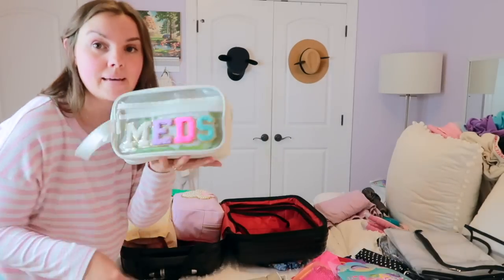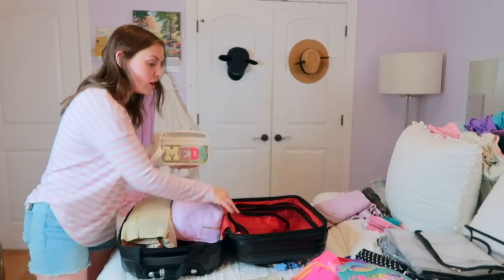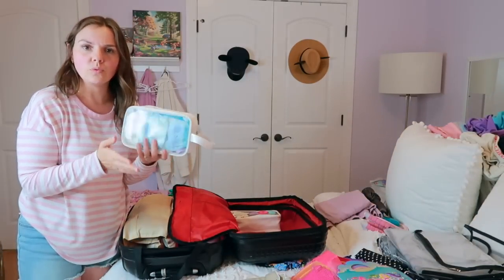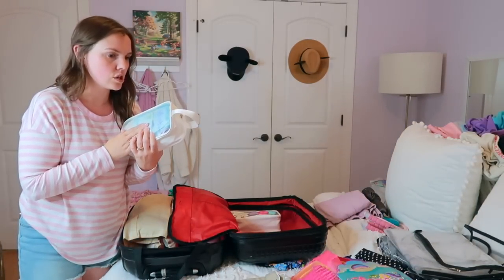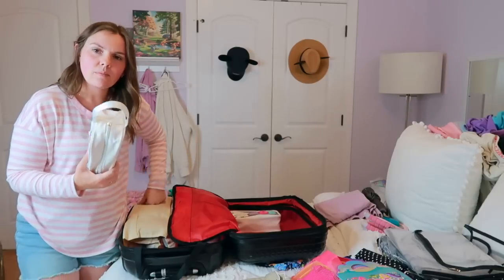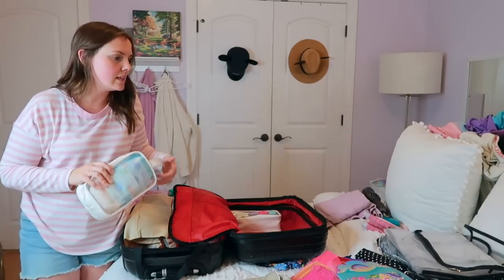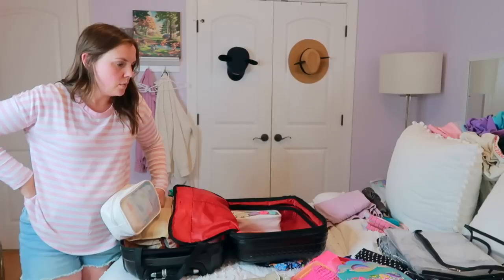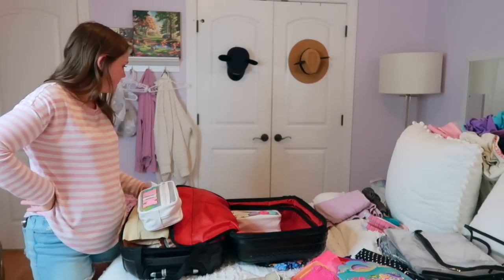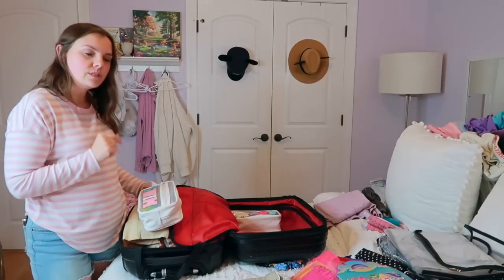We've got medicine, because I'm not traveling anywhere without my medicine. I have our swim bag. Ooh, this needs to go. We may need this sooner. We need to go in our embarkation day bag. I don't know that it's gonna fit. So we may be doing some game time decisions tomorrow. We'll see what I do tomorrow.